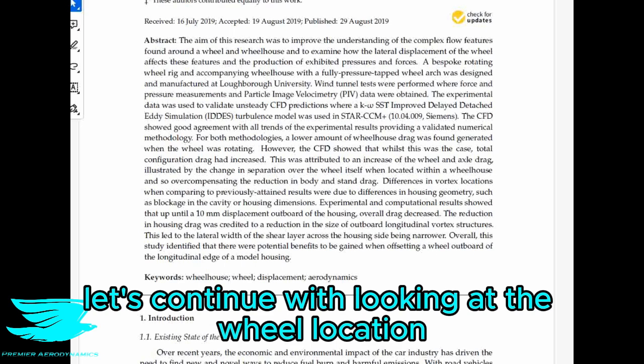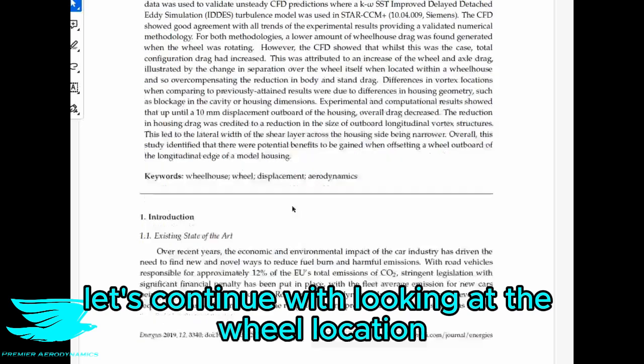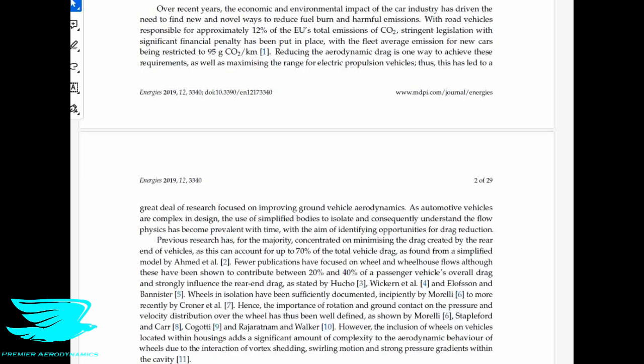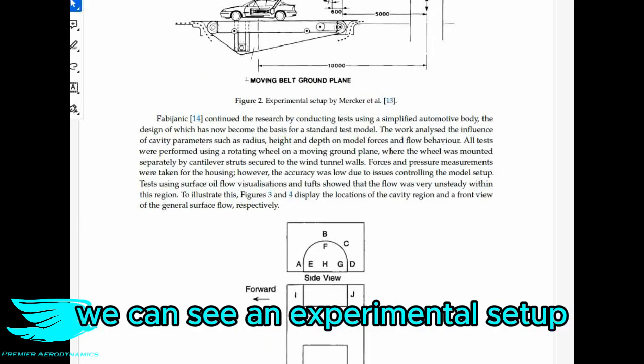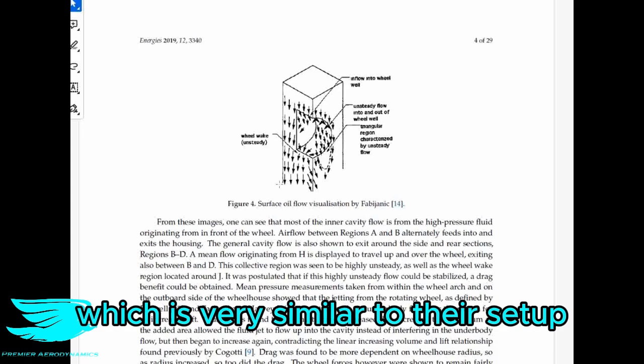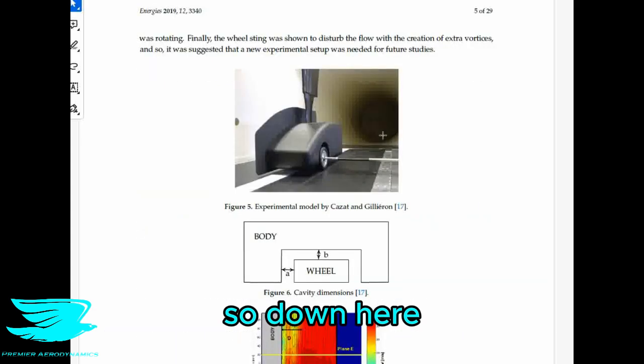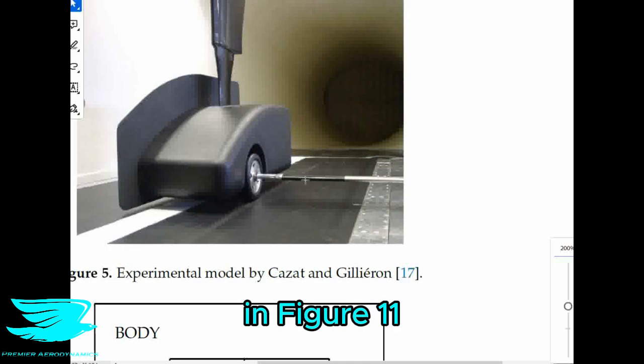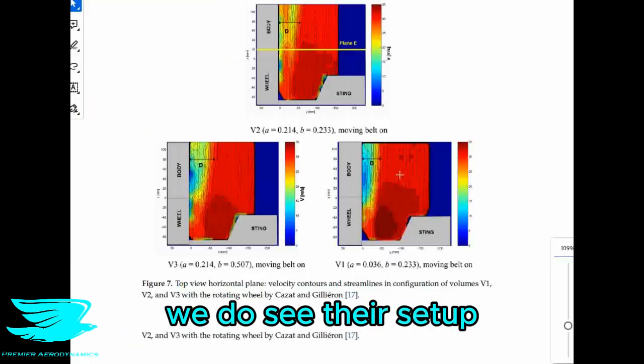But first, let's continue with looking at the wheel location and how that affects aerodynamics, and then we'll get to the CFD later on in good time. So in figure 5, if we scroll down, we can see an experimental setup which is very similar to their setup. So down here, let me zoom in a little bit actually. Here we go. So actually in figure 11, we do see their setup.